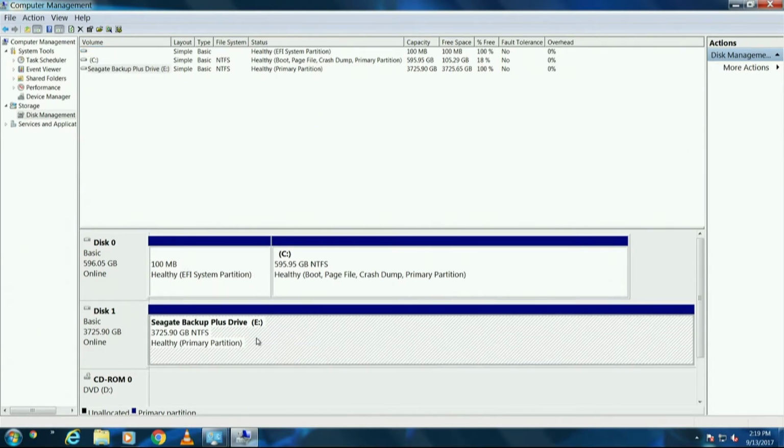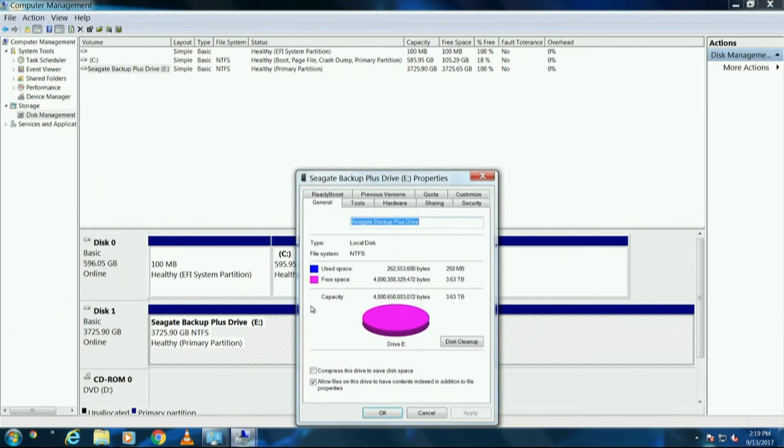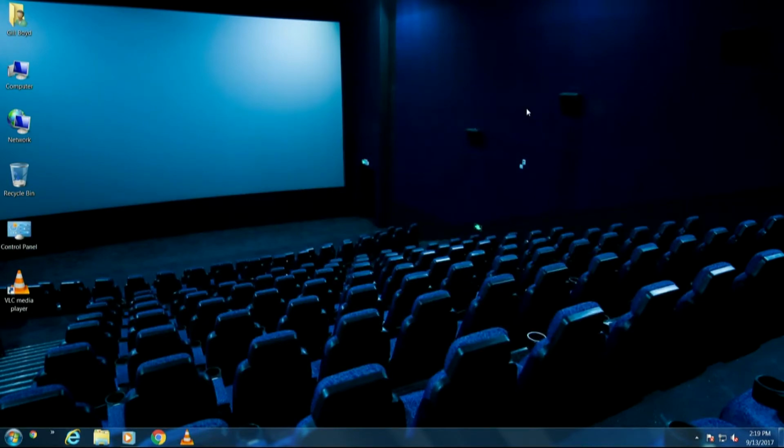Healthy primary partition. And what I'm trying to find out, which is the same information, it's not telling me. Let me close this just for a second. When I find what I'm looking for, I'll tell you what I'm looking for. For those of you that know, bear with me.